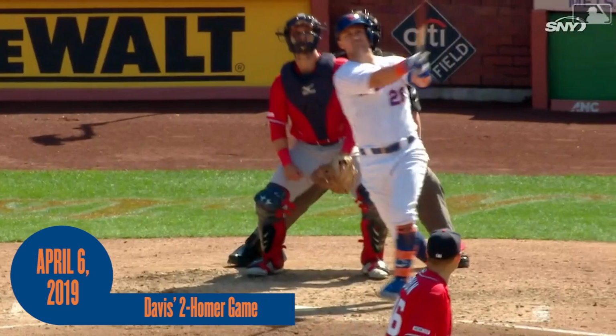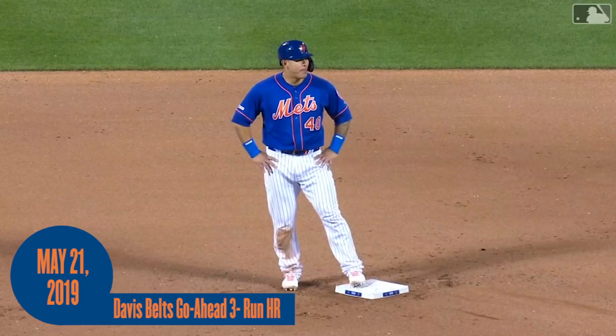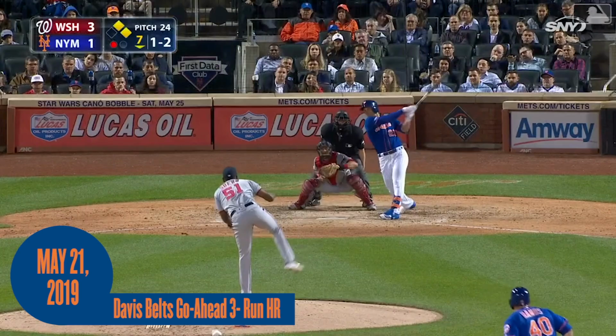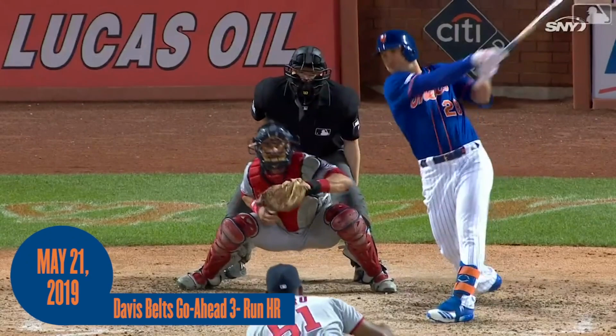Well, his history tells you that he hits lefties, and today he's hit a quality lefty and taken him deep twice. Strikes against right-hand hitters, he's dropped a curveball on him. He did that to Frazier, he did it to Gomes. And he tries one here, it's drilled out to right, back goes Eaton over the wall, it's out of here! J.D. Davis gives the Mets the lead with a pinch hit three-run homer.